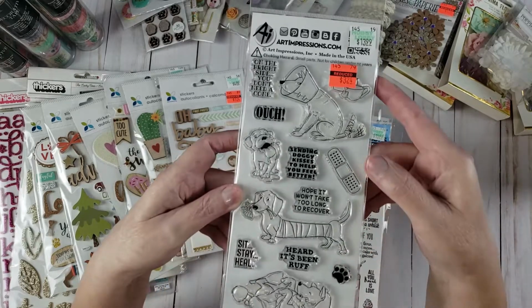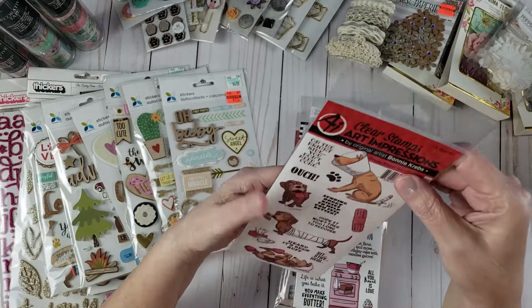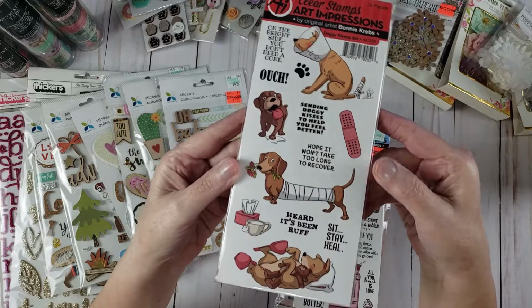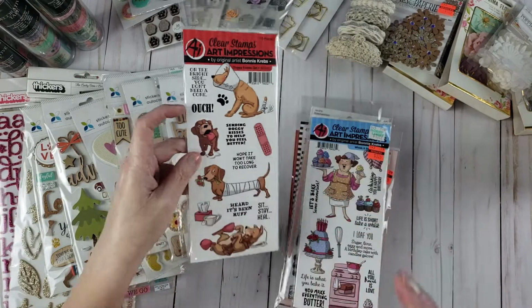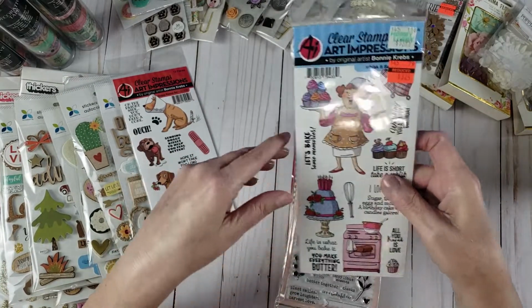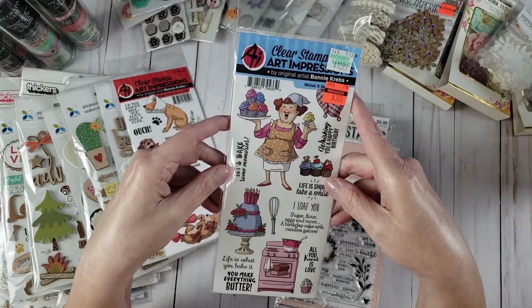And this is from Art Impressions. And does it say what it is? Oh, here we go. It's a Doggy Kisses set. Isn't that cute? I just love that. I'm going to have to make me a Get Well card for somebody. I don't know who's sick yet, but I'll have to pull that out next time somebody gets sick. I can make a card.